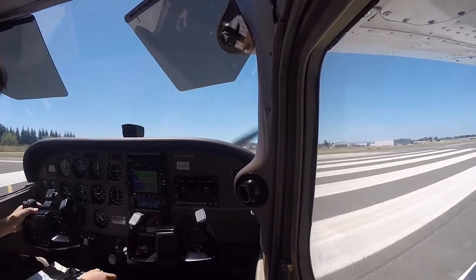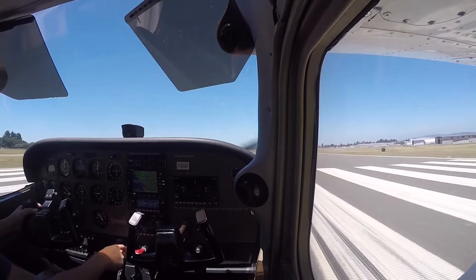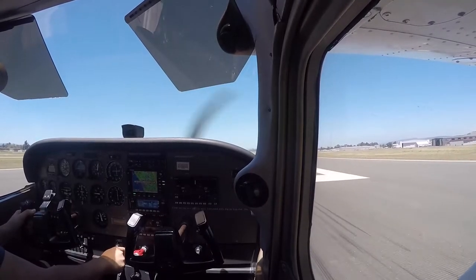Okay, again, lining up on center line. Hayward Tower, Twin Cessna, November 2, finally at Papa, Calaveras Reservoir with hotel landing. Center line, windows locked. And here we go. Twin Cessna 25 Lima Papa, Delta's Hayward airport point. Tower, when able, ident.